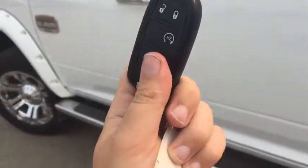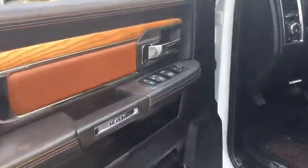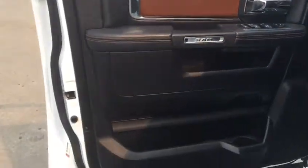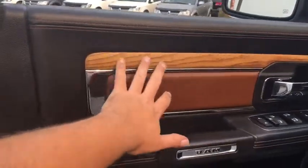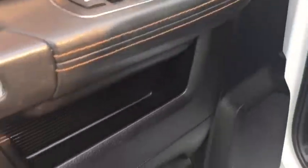Or check this out, you stick this in your pocket. You take your hand, now watch the lock there. When I stick my hand in the handle, it unlocks. How cool is that? Now inside, you got this brilliant door panel with the orange accents, the black, the stitching looking fantastic, power locks, windows, mirrors, and the storage down below.